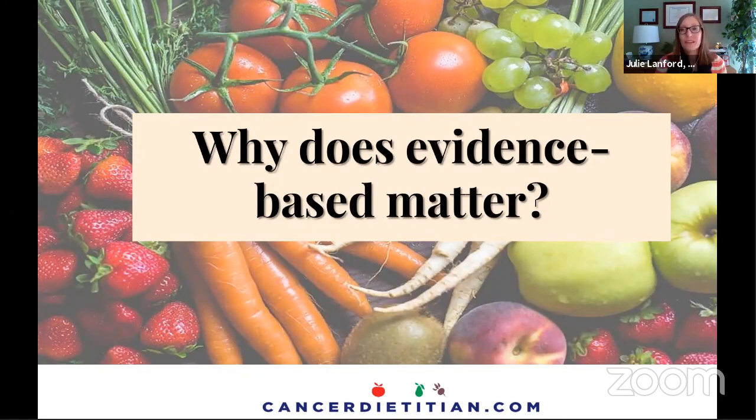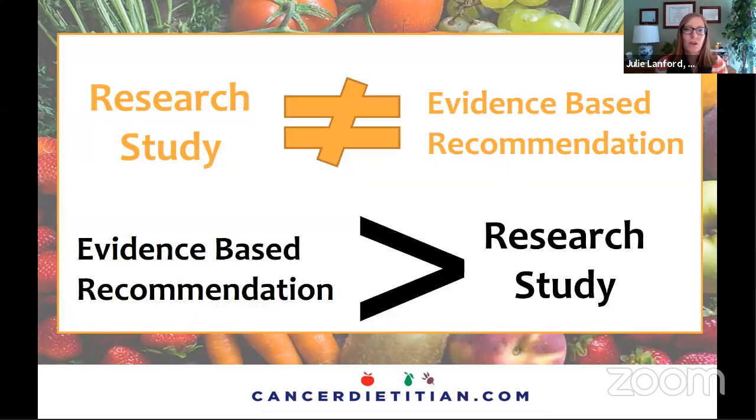But I interviewed a cancer survivor once who was pretty savvy. And he said, yeah, people just send me stuff all the time. And usually it takes less than 5 minutes to figure out that what they sent me wasn't legitimate. So that's my reminder to you, and just to keep in your mind, is that a research study does not equal evidence-based recommendations.